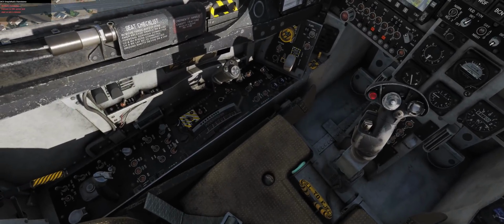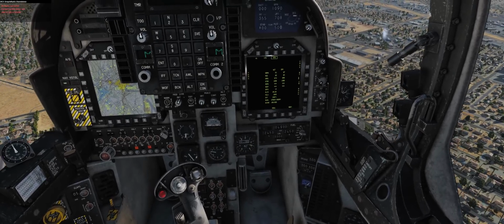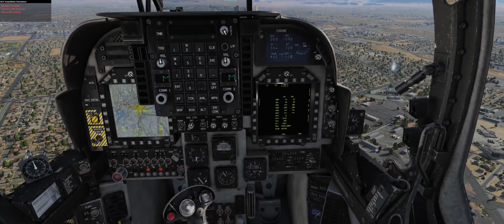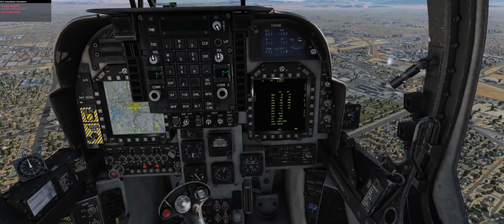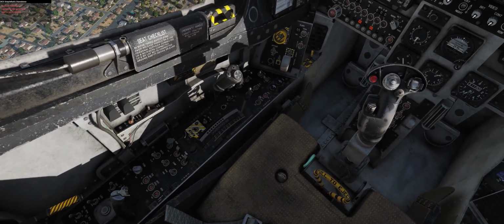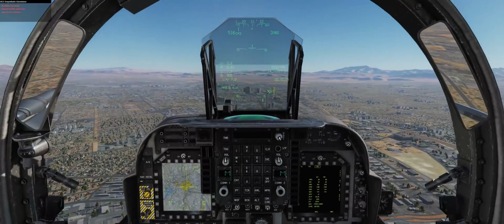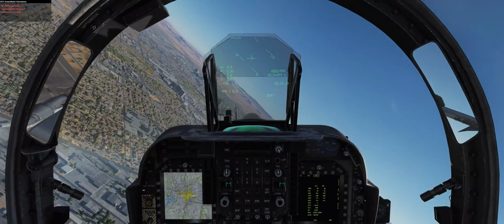In fact, what I could do is jettison the fuel. I'm not really paying any attention here, am I? What I can do is put this up to about 3,000 pounds of fuel in total. There, and then we'll activate jettison here, and that will start dumping fuel. Completely forgot about that. Alright, let's turn back towards Nellis.